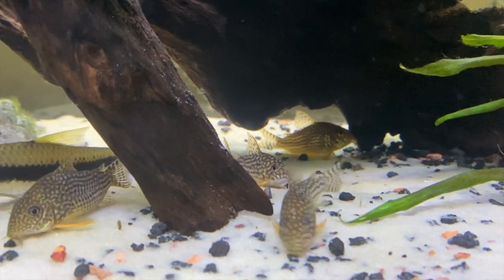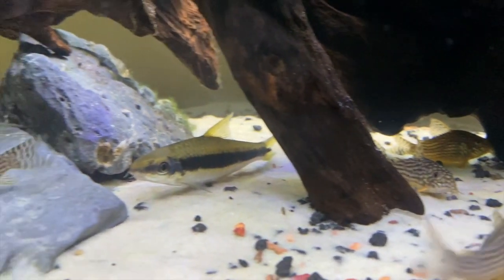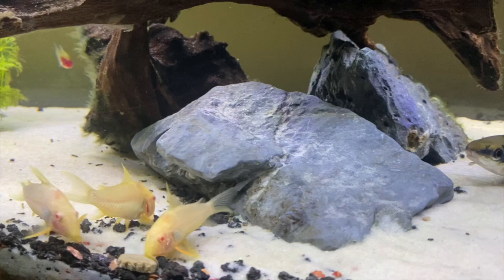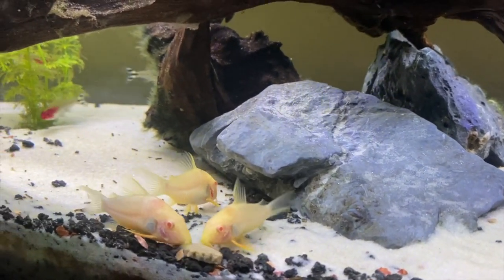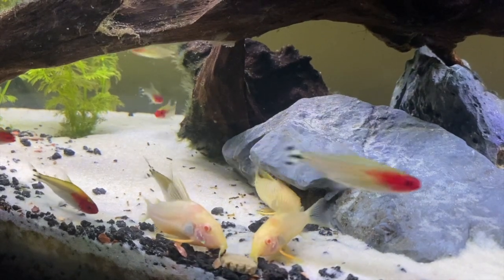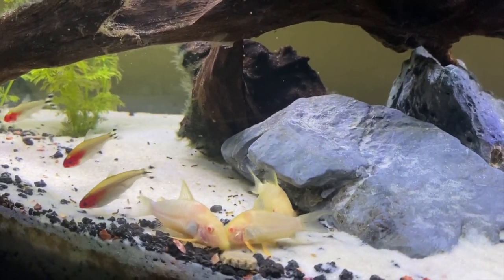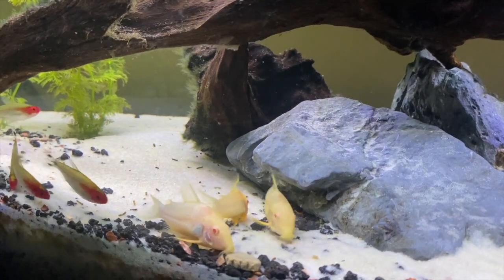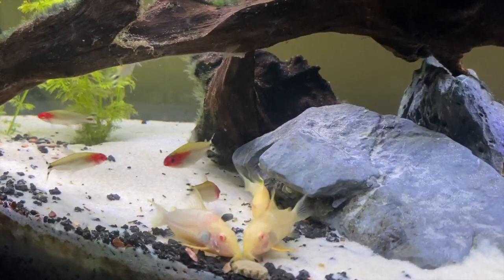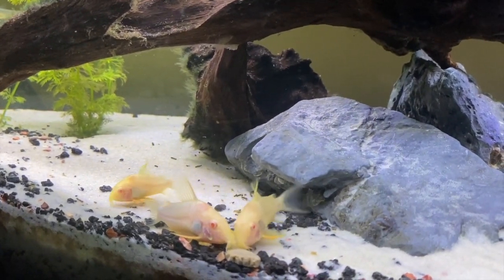Alright, how much space do they need? The minimum tank size for a group of Sterbai Corydoras is 20 gallons, but if you're planning to keep a larger school of them, or mix them with other species, going up to 30 gallons or more is a great idea. More space equals happier, healthier fish. Sterbai Corydoras belong to the Calichthyidae family, the armored catfish family. They typically grow to about 2 to 2.5 inches in length, making them a great choice for community tanks without taking up too much space.